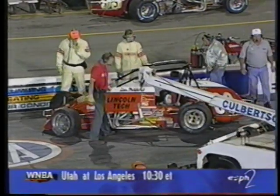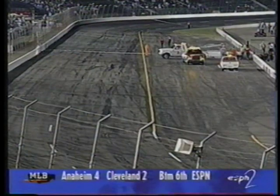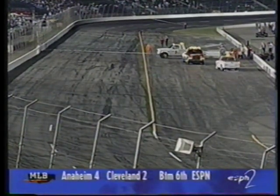We'll have a complete restart of this 15-lap qualifying race number 1 when we return to the DuPont 100 at Indianapolis Raceway Park. Stay with us.